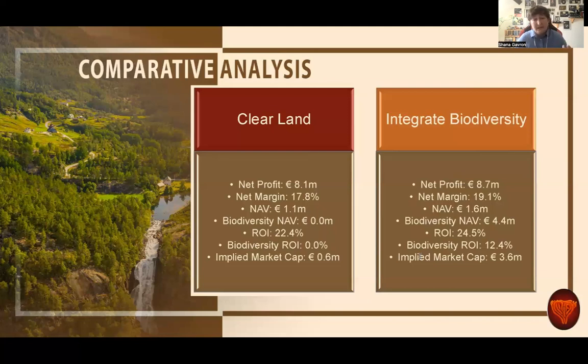And with all other factors held constant, this means that your NAV is rising, as I said before, from 1.1 million euros to 1.6 million euros by opting for those natural gardens that retain the biodiversity. And this is probably where a normal property development analyst would be able to get to. Even that alone clearly demonstrates the added value of directly integrating biodiversity into a property development and actually retaining those natural assets that already exist. But here's where we can take things one step further by actually placing that biodiversity into the analysis.